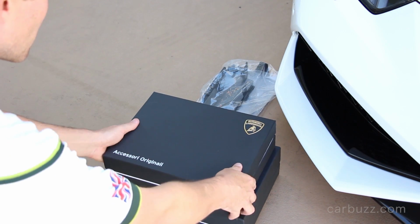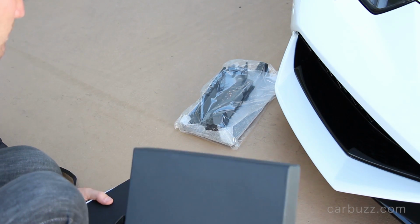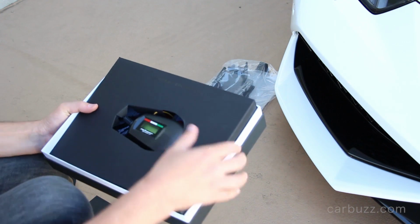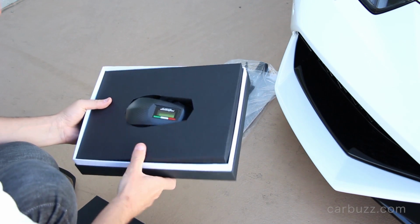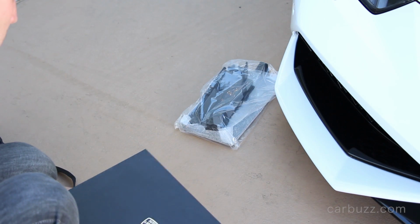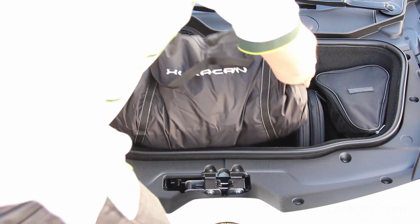Yep. Now, some of this stuff costs extra. Other times, it just sort of comes with a car. Whoa, what is that? It's like a tachometer of some sort. What a fancy box for that. Even the box is probably extra. Looks like there should be some jewellery in there, no? You can get that now, too.